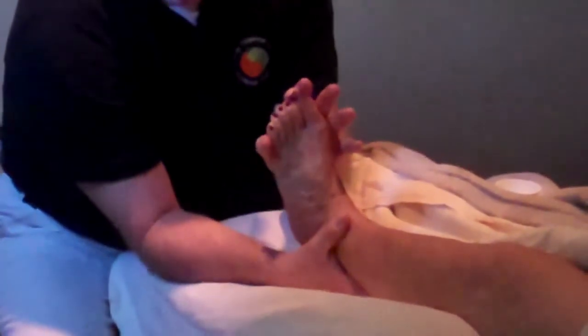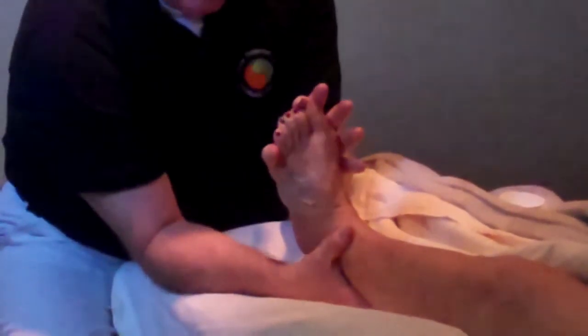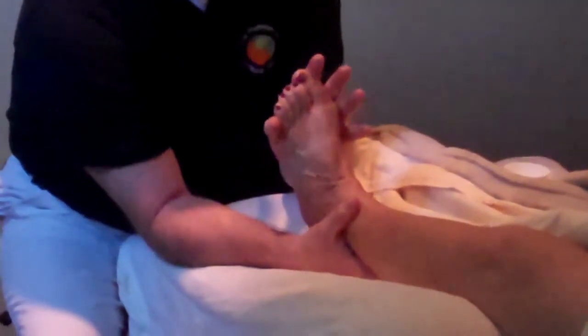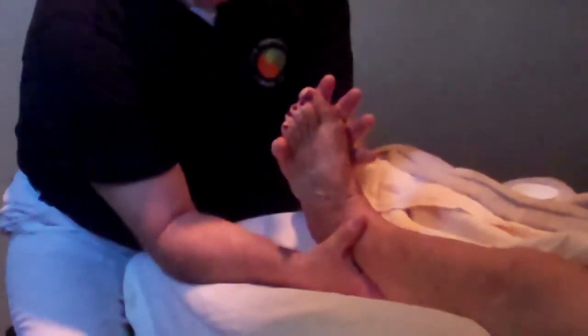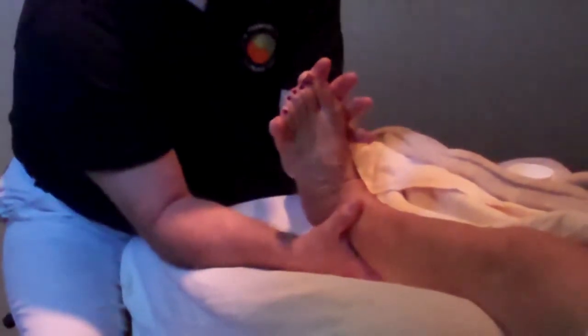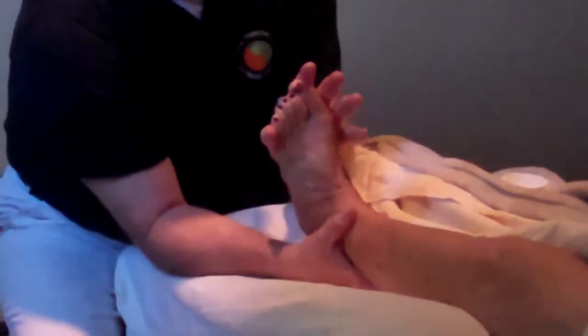And the lymph system does two things. It picks up the waste after the blood has done its work. It picks waste out of the cells and dumps them out of the body. And it also carries your immune system with all your antigens and your antibodies to all different parts of the body. So it's really, really important that we keep that circulation going.